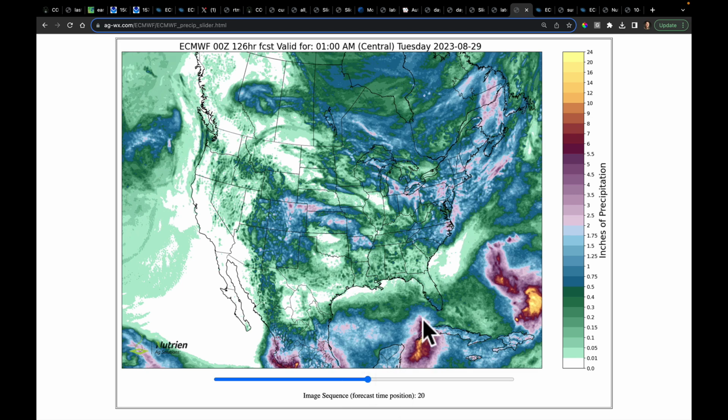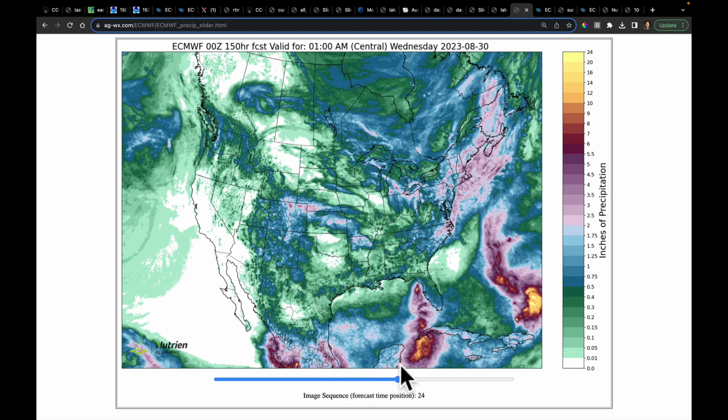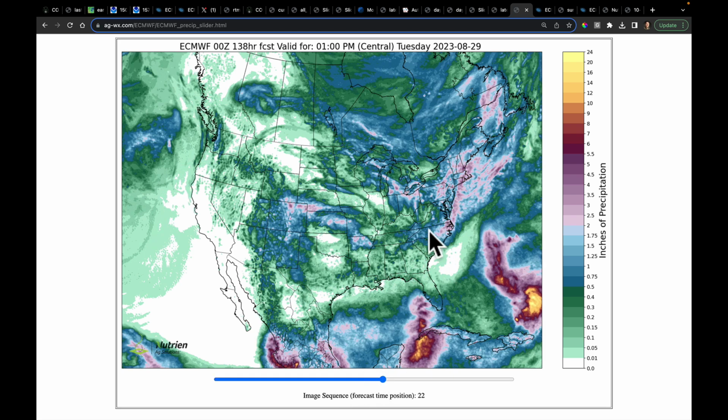But then what I'm watching is this. Now, this is the operational run. This is next Tuesday. You can see that it's attempting to bring something here between Cuba and the Yucatan, and if it does, it could interact and get into the southeast. Now, before that happens, heavier rain is expected in the Carolinas, and that's because of the opening of this ridge, allowing a trough to get in here and pull some of the better flow over this part of the country.